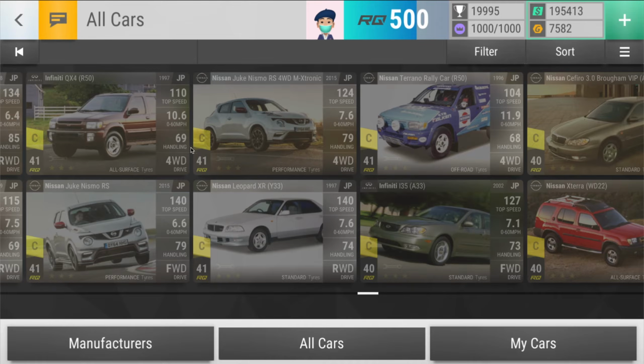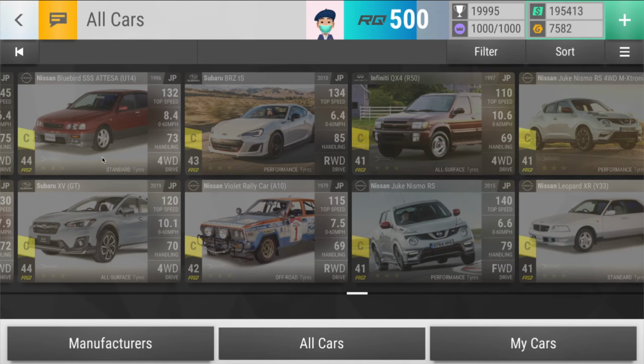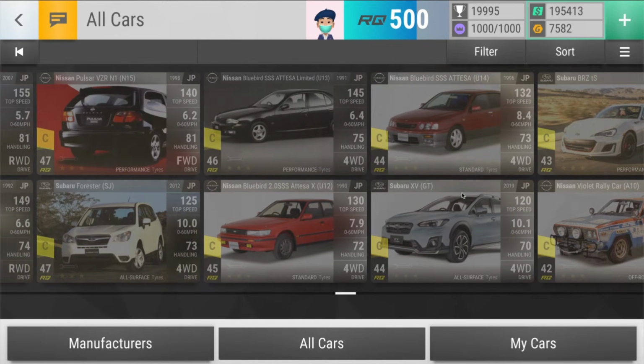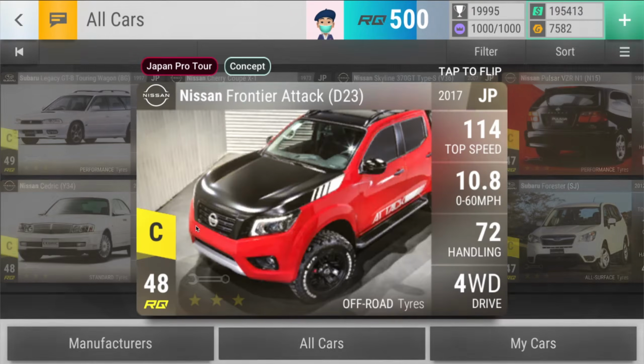Okay, that could come in useful at some point. There's a Nismo RS, but that's not 4-wheel drive. But again, looks cool. Subaru BRZ TS. Subaru XVs. So some of these are like updated versions of older cars you already have. Subaru Forester, Skylines. Ooh, now this looks good.